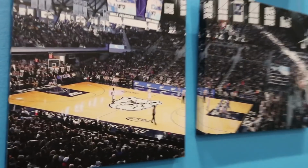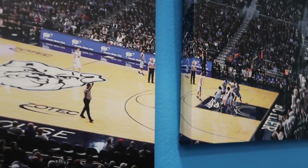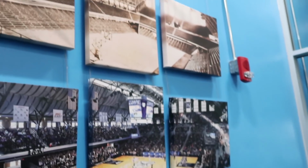I believe we have some players. We have Roosevelt here, Kellen, Andrew, Big Cat, and Keelan. I don't know what game this was. Citadel? I think we scored like 141 points or something crazy like that.